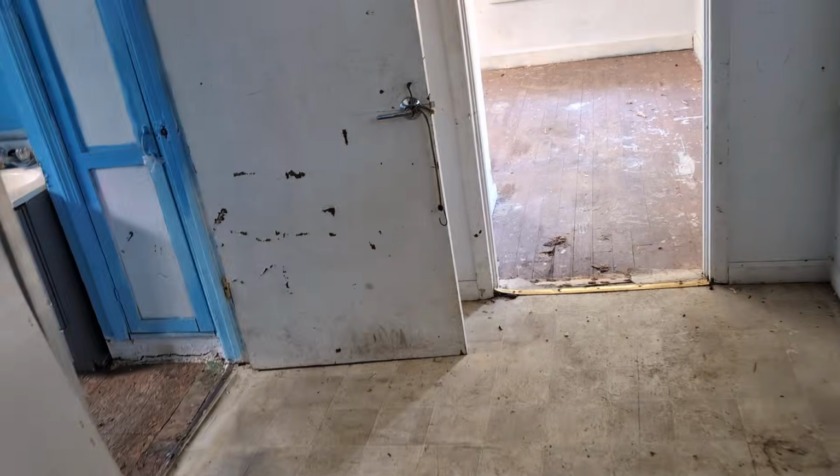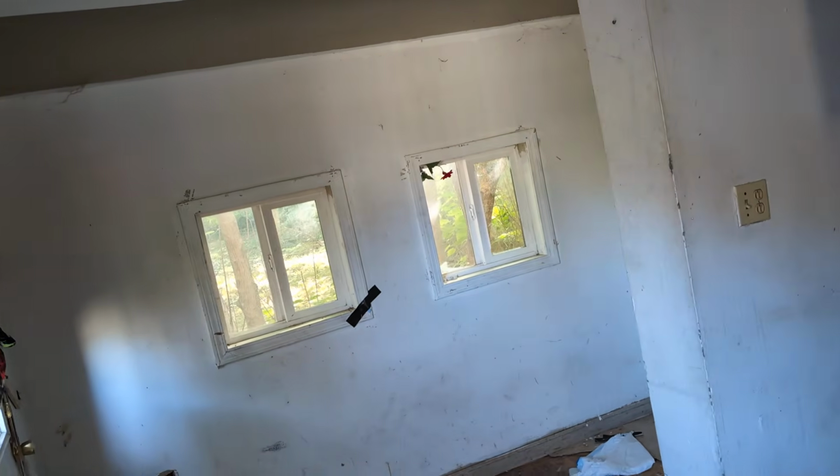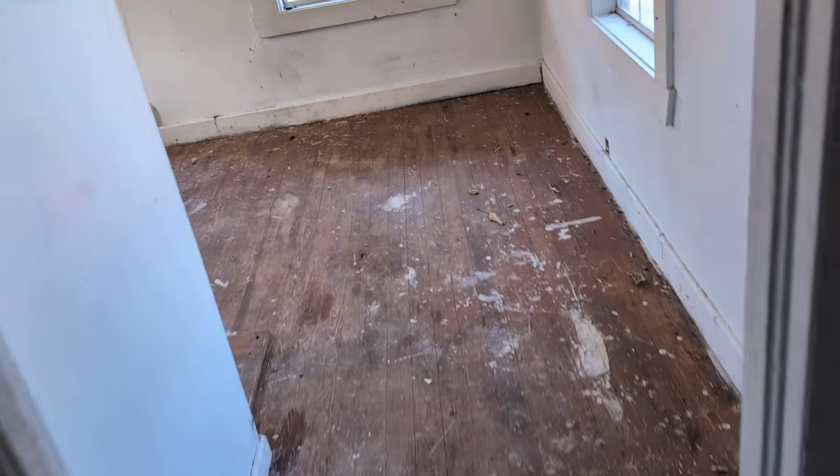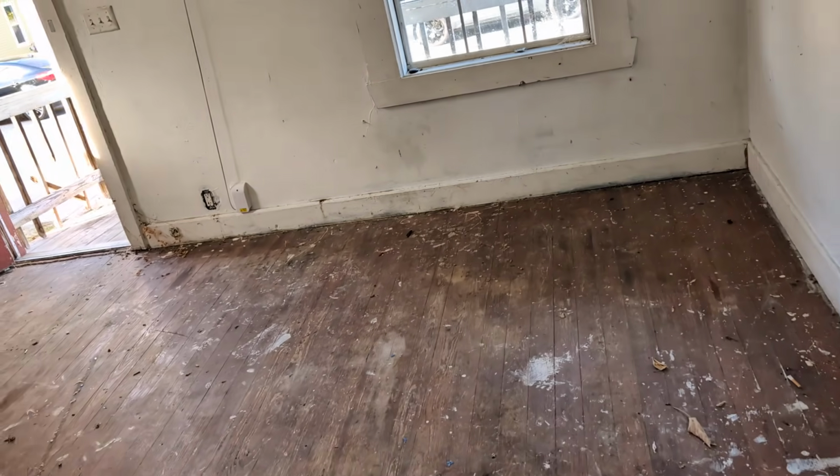You just got to think about cost, because if you change up this wall and maybe you move this opening over to make it more usable or something, that costs money, and you got to make sure it's done right. You got permits and all this kind of stuff.